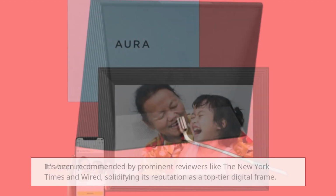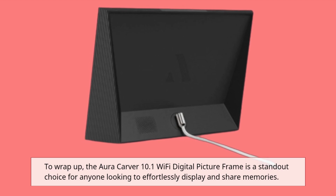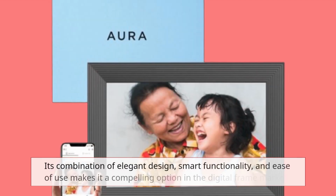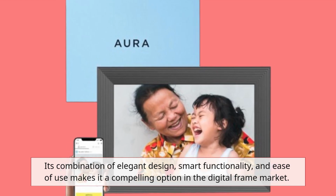To wrap up, the Carver 10.1 Wi-Fi digital picture frame is a standout choice for anyone looking to effortlessly display and share memories. Its combination of elegant design, smart functionality, and ease of use makes it a compelling option in the digital frame market.